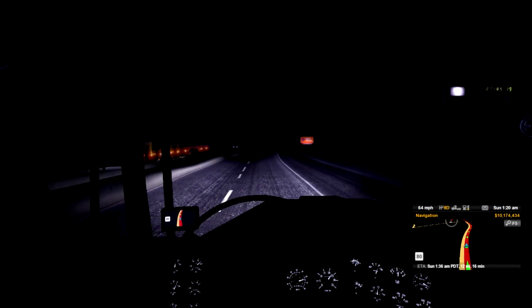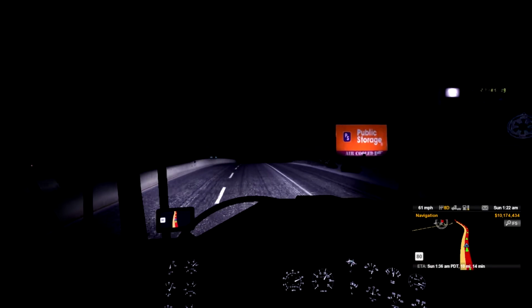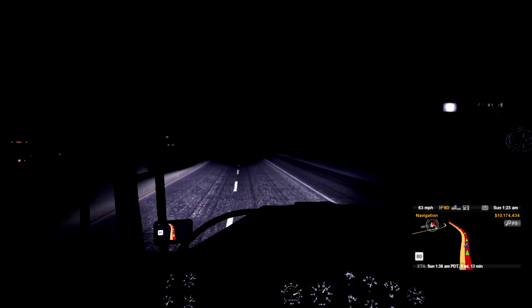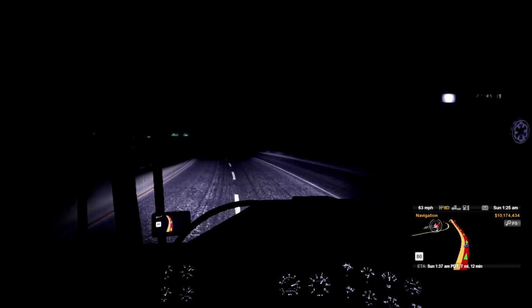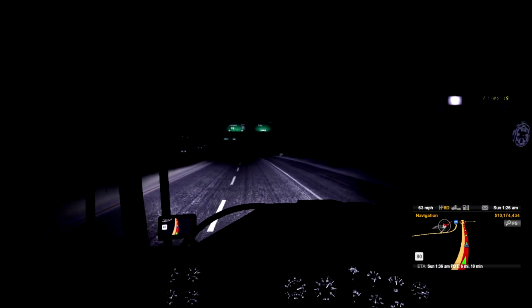There's that construction stop again. There's our drop off. That's how far we drove past it. Jeez, that was bad. I must have missed like 3 exits till I finally realized it.